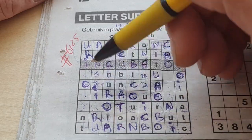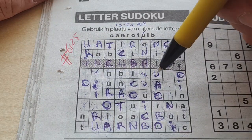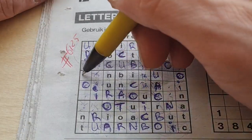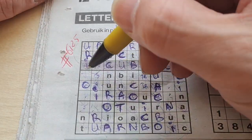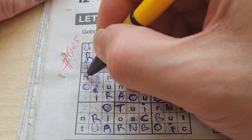C and a B. A in this row, A in the middle row, so in the row above, the only two places left for the A should be here or there. We see an A in the second column, no A there. A should be there.